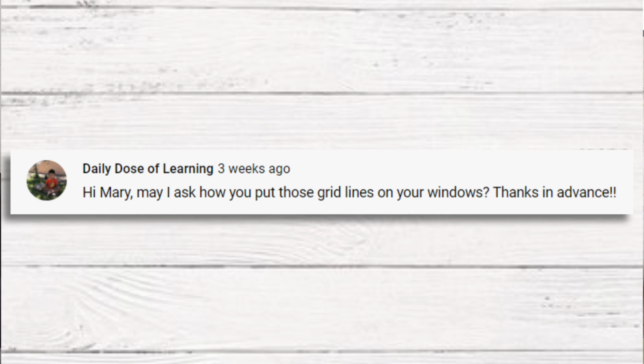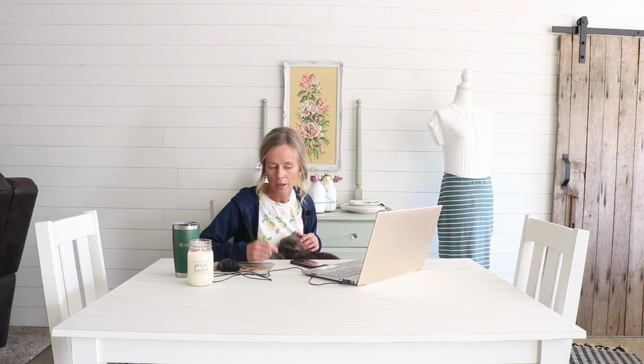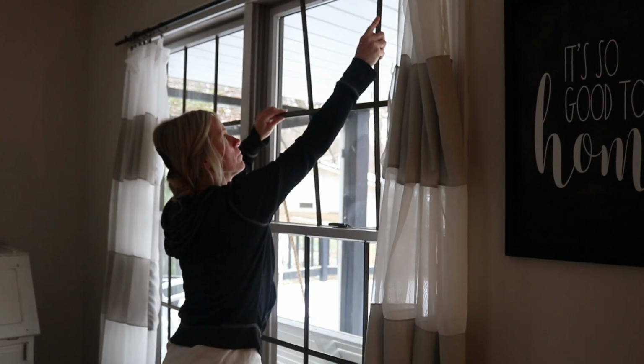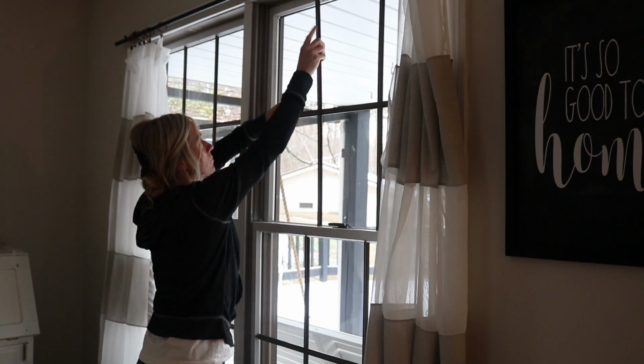Daily Dose of Learning says, hi Mary, may I ask how you put those grid lines on your windows? Oh, those grid lines, let me tell you, they can actually be a pain. I don't want to complain, but if I want to clean my windows, I of course have to take those out, clean the windows, put them back in, and they snap in, I guess you could say. They have little pegs on each little grid thing, and a lot of them are broken off, so they actually go in better than they used to.